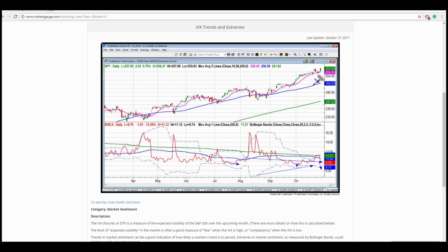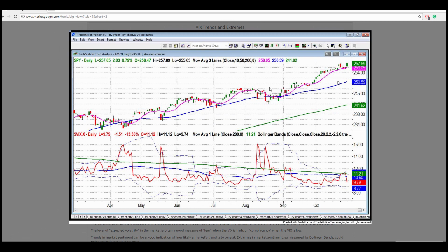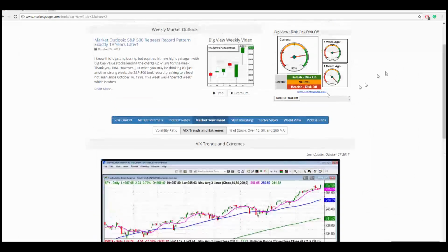So with this move up, regardless of what the press is saying in terms of sentiment being excessively strong, volatility on an empirically measured basis is not showing that. So that is supportive to continued movement in the market. Okay, now let's take a look at a couple of other more interesting indicators, and that is, let's take a look at trends by market cap.